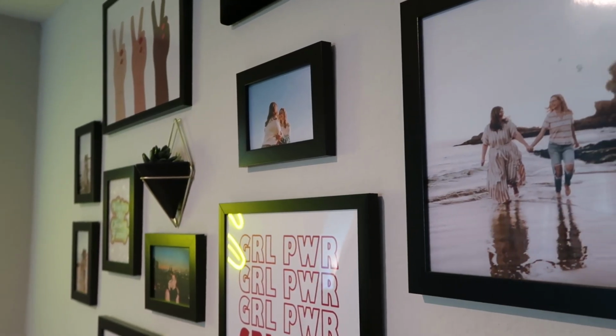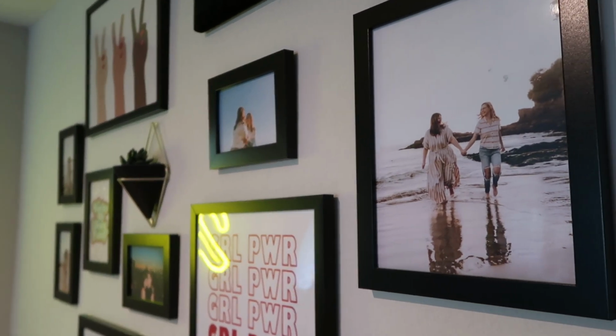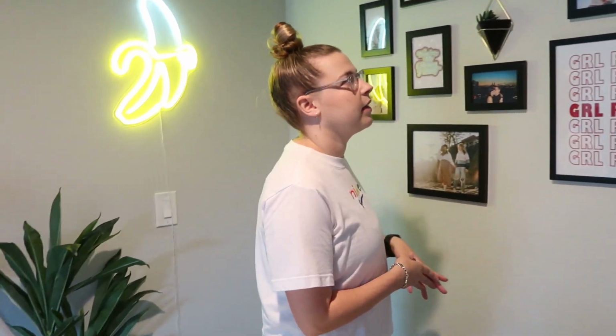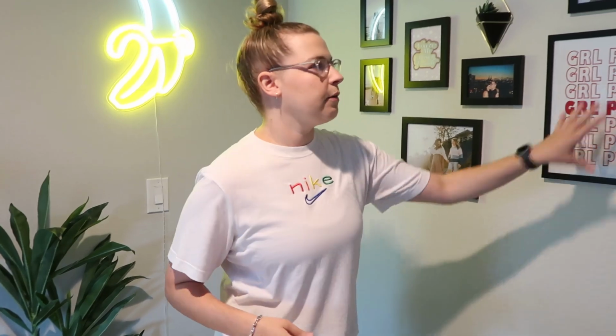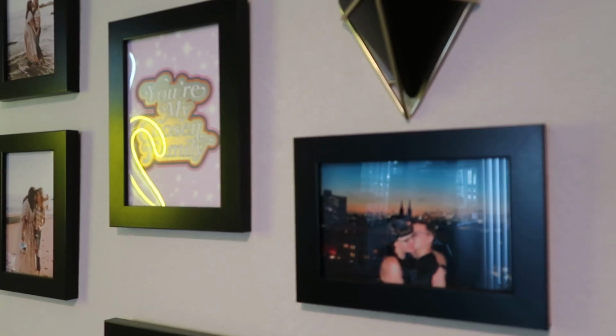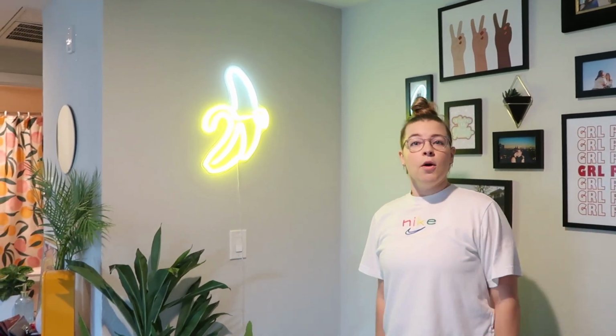And then we also decided to do a gallery wall because we did a photo shoot a few years ago on the beach. It was very running, holding hands alongside the beach, skipping and frolicking. So we hung those up to show everyone that we do in fact love each other. And then we also put some prints around it. There's a few more updated moments. Love the gallery wall, and it's nice and interchangeable. Then we have a banana light. I love the banana light. Yeah, it's for adults, but fun.